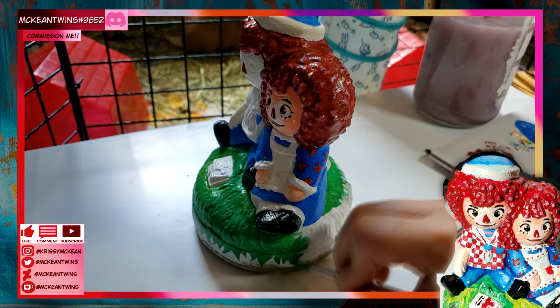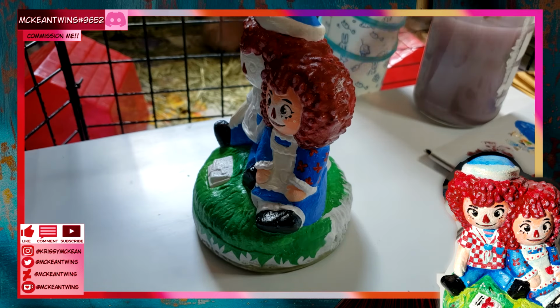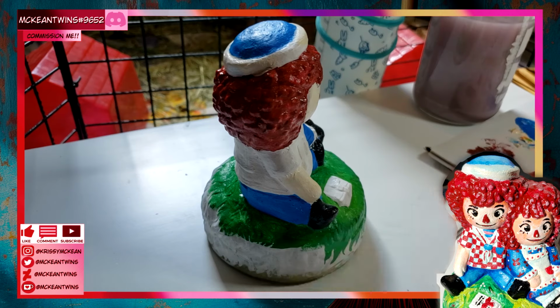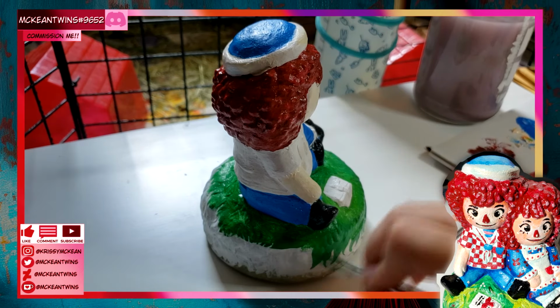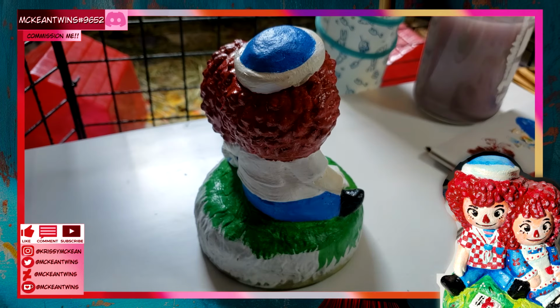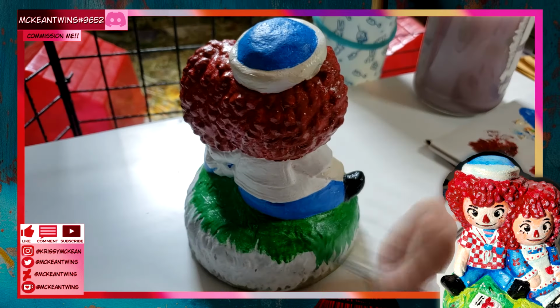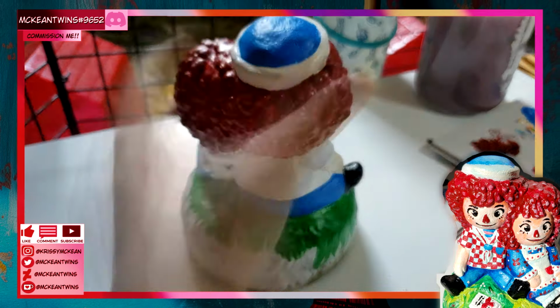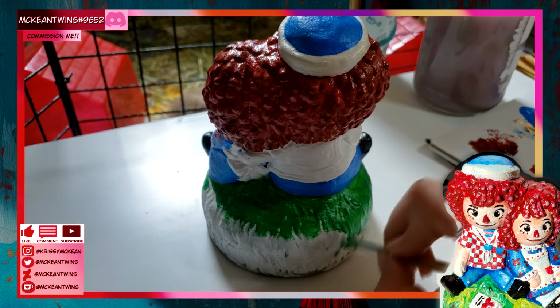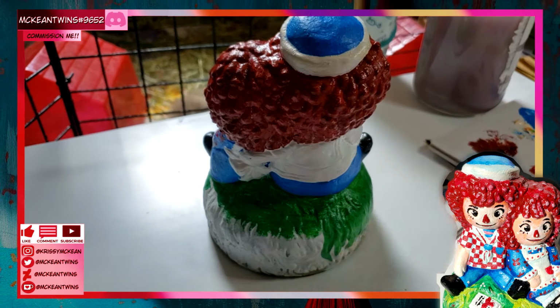There's a reason I didn't change the characters on it. I wanted to stay true to the fact that I really enjoy these characters. So if you are someone who had Raggedy Ann and Andy stuff, or still does, or collects it, or has a family member that does, let me know. I enjoy collecting them so much.